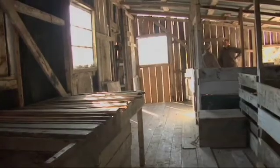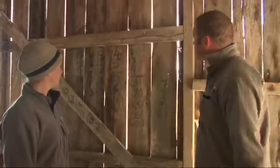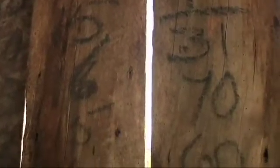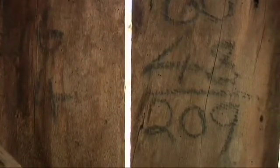So these are the shearing numbers? These are the number of sheep that would have gone through the pen when they were shearing, right? So someone would have done 9, and another 13, 9, 30, 70, 60, just keep tallying them up for the day. And he finished on 209. That's not bad. It's not bad for a day's run.